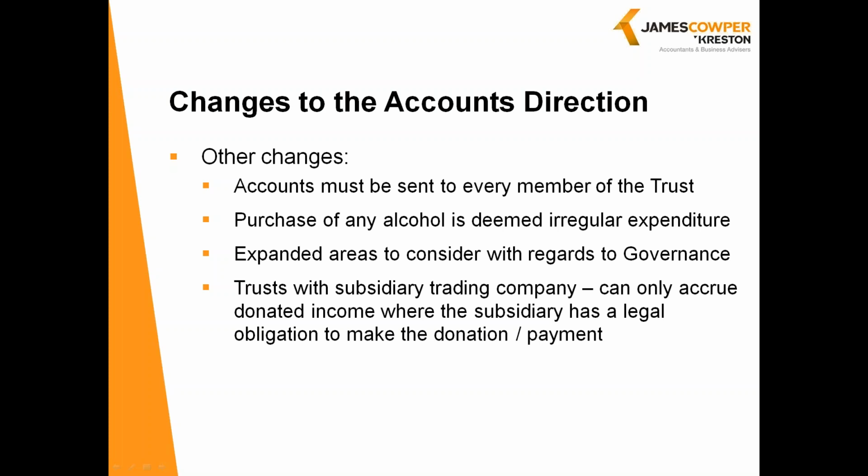Next point now, relating to governance. They have expanded the areas for auditors to consider when supporting their regularity conclusion. So this is a big focus area for the ESFA at the moment. There are around 15 or so items in the list. It's on page 152 if you wanted to have a look.